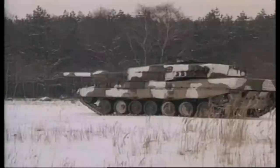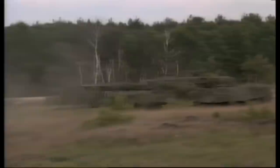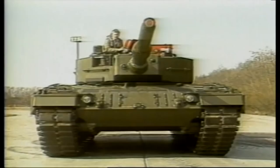A 120mm smoothbore gun forms the sharp teeth of the Leopard 2. This gun spits out a 20-pound metal dart projectile at speeds of over a mile per second. This same gun was later adopted on the American M1A1 Abrams tank. Precision is ensured by a laser rangefinder. To keep the gun pointed accurately during high-speed travel, it's stabilized by a high-performance system.